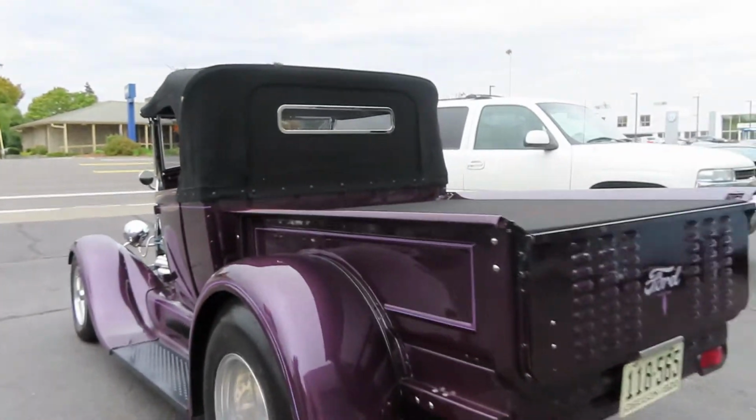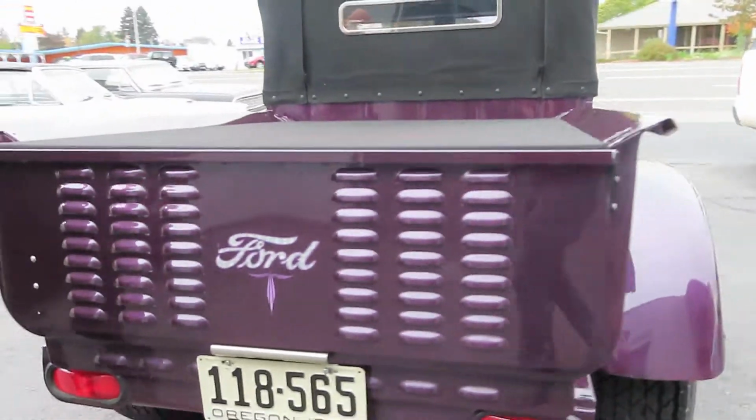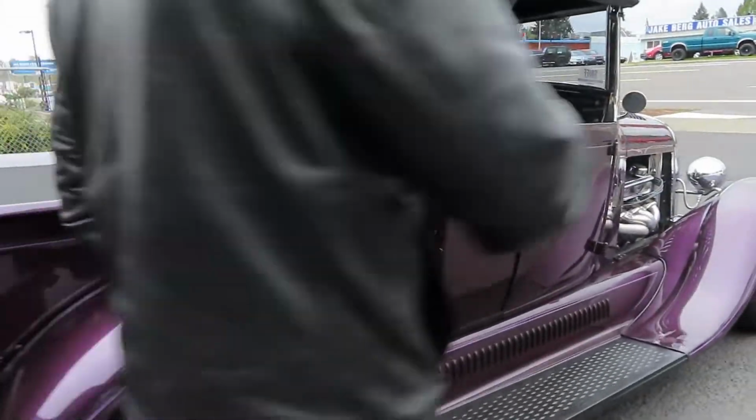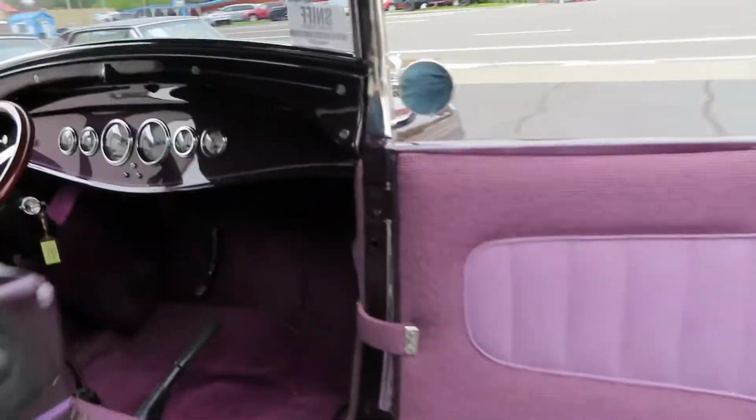The tailgate opens. Nice little louvers. This is hand-painted, this over the top. Let me open this. It's the best part, the interior. Carpet, door.